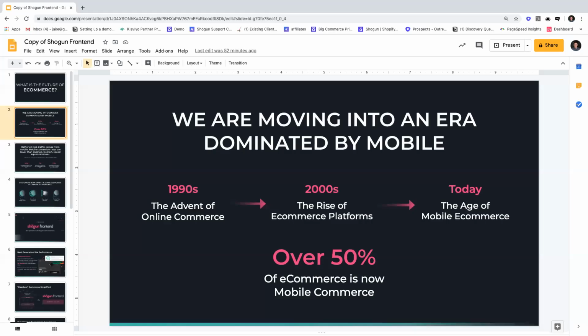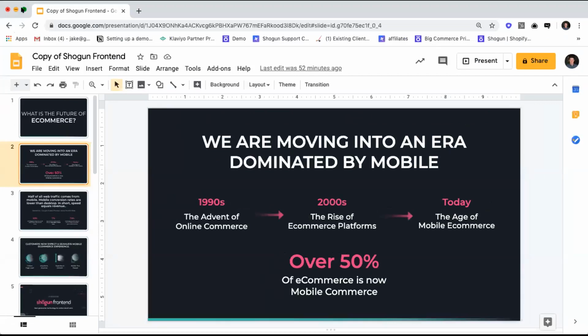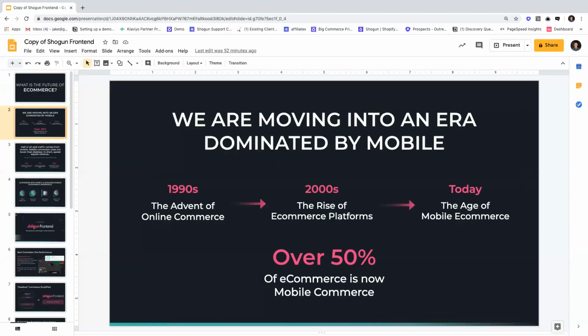Yes, you can choose any page that you want to import into Shogun. You can have one page in Shogun if you want. You can leave any other pages alone. You can go ahead and import those pages as well as create the pages. So if you want to have your contact page still be created in your e-commerce platform, that is totally fine. But if you want that About Us page in Shogun, you can do that. So there's a lot of flexibility on the ability to choose what page you want to edit in Shogun.